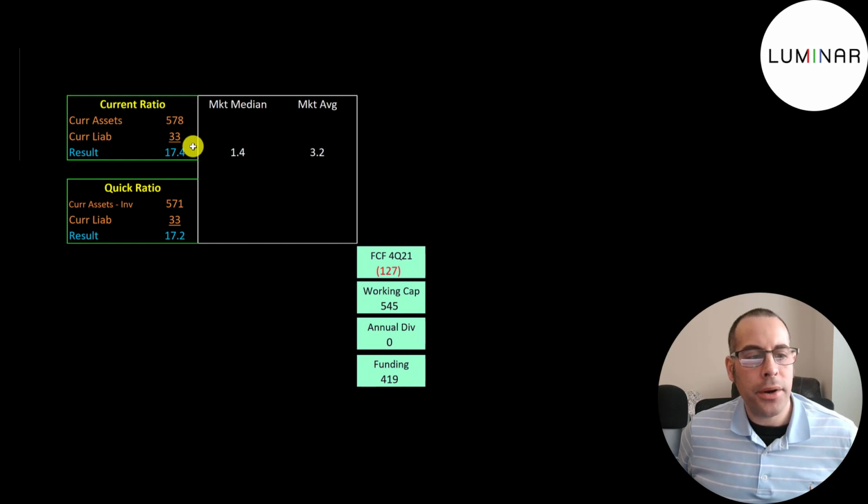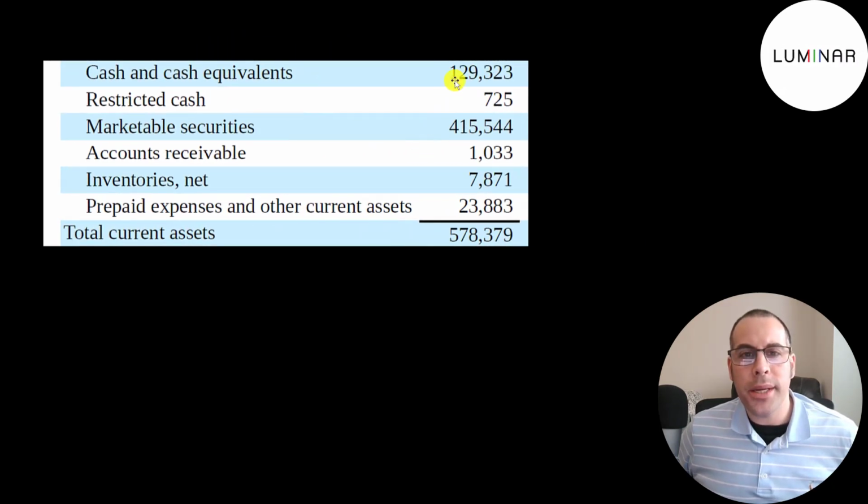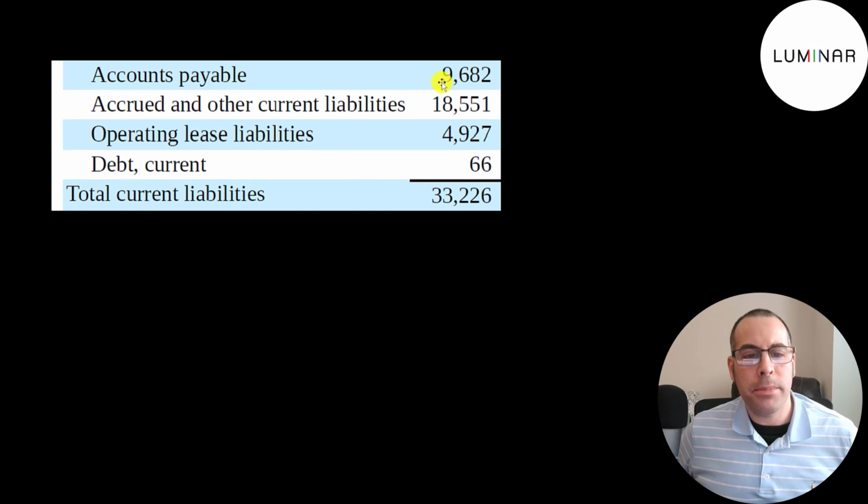They have a really high current ratio and quick ratio above 17. They have 129 million of cash on their balance sheet, 416 million of marketable securities. So they have about 540 million of cash because marketable securities are highly liquid investments. 8 million of inventory and 24 million of prepaid expenses. They have 10 million of accounts payable and 19 million of accrued and other current liabilities. Also 4.9 million of operating lease liabilities.